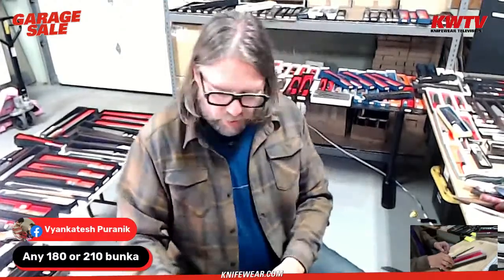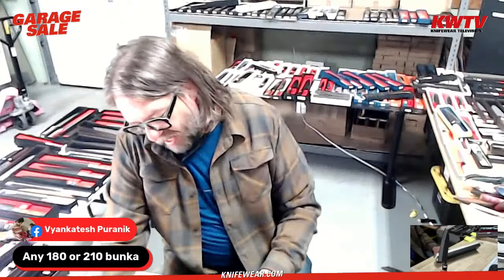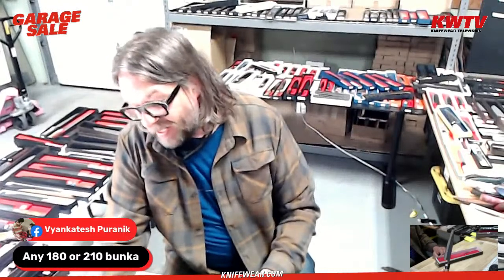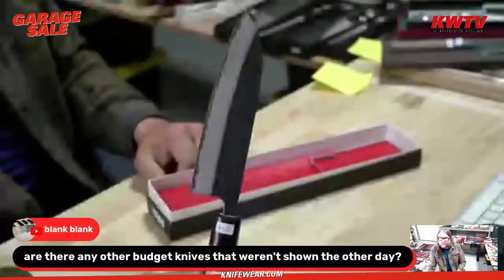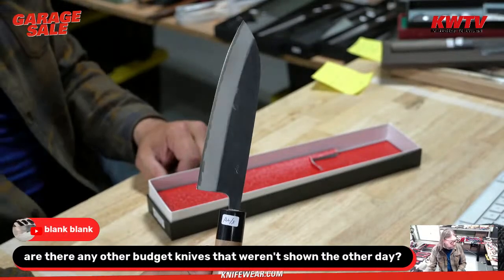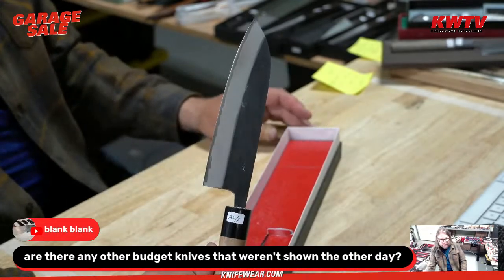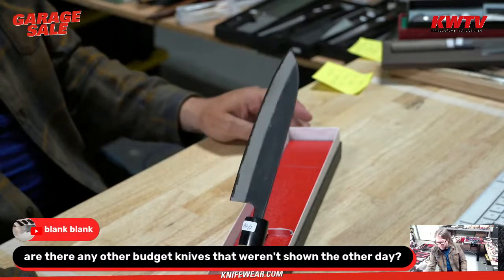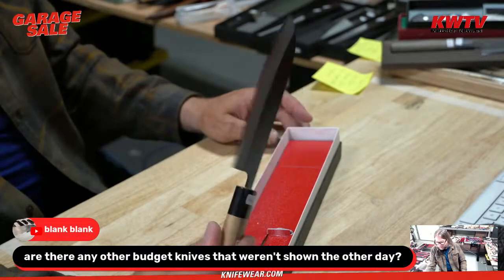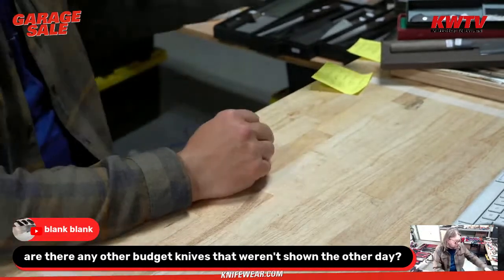All right, okay. So, in my hand here, Aogami and stainless clad for $179. This is the Muneishi Aogami and stainless. Sorry about that. Our buddy Blank Blank is asking about budget knives. He says they weren't shown the other day, but I don't know what we showed the other day. This one I showed the other day. I'm going to show it again. I think this is a smoking deal, man. $179 for Aogami Super clad with stainless, hand hammered, that's Muneishi. That is a killer price.